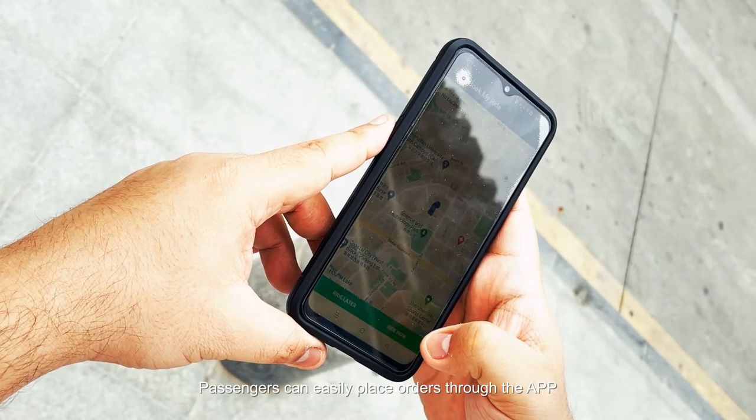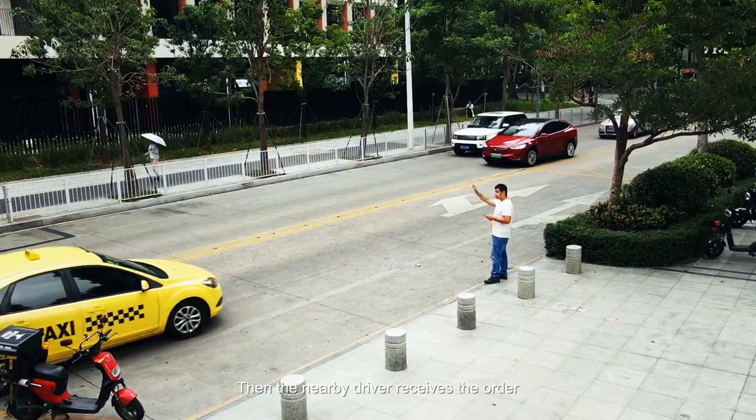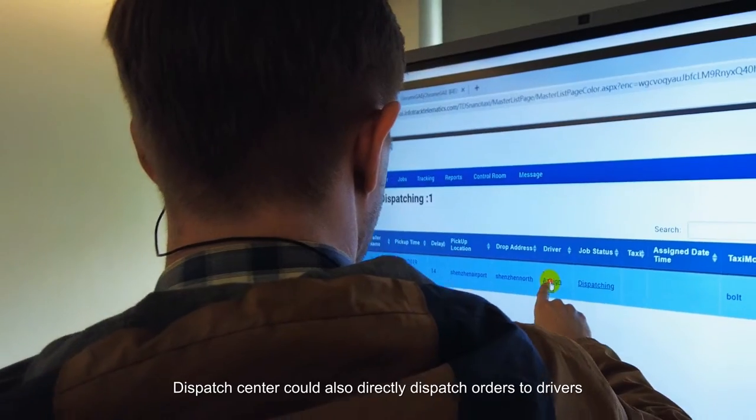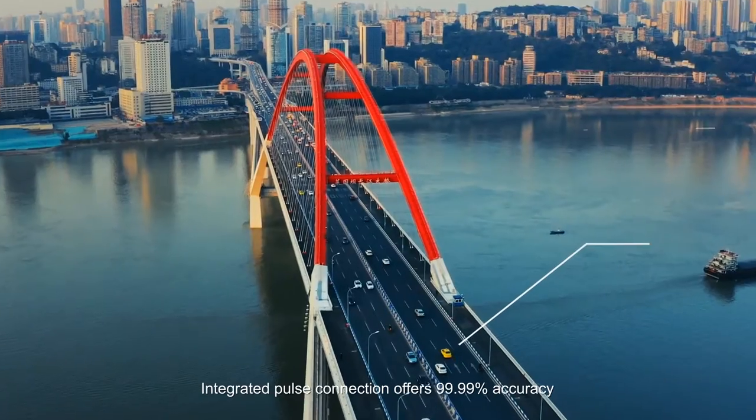Passengers can easily place orders through the app. Then the nearby driver receives the order and quickly heads to the start point to pick up passengers. The dispatch center could also directly dispatch orders to drivers.